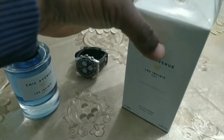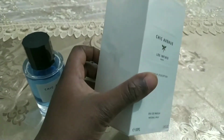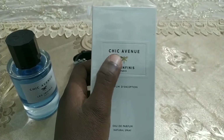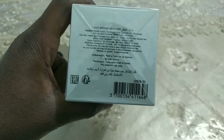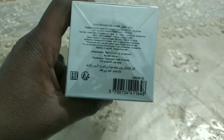Okay, this perfume came in this package. All 5 fragrances have the same package. The only thing that is modified is the name. Here we have Chic Avenu, and the batch code on the back side, I will show you, in the bottom of the package. Here we have this batch code, 1092A/21. We have some information regarding this perfume, the composition, and how to use it.